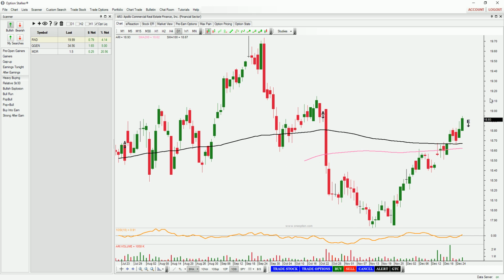I'm not looking for a lot of money, and I feel that I have better than a 50-50 win ratio on this, and the reward is greater than the potential loss. So this sets up to be a nice trade for us. That's how you manage the trade. That's how you look for it.